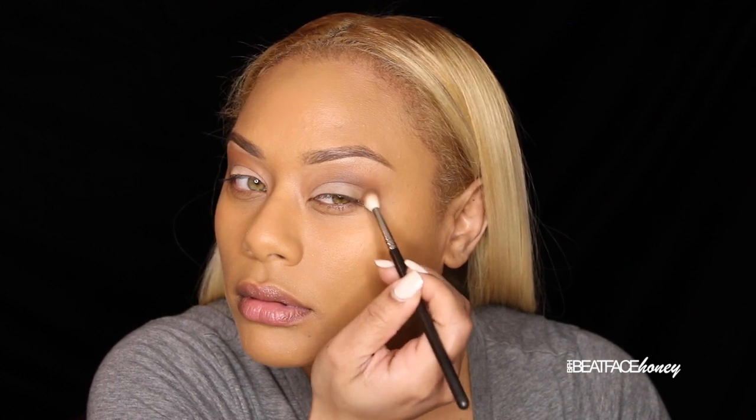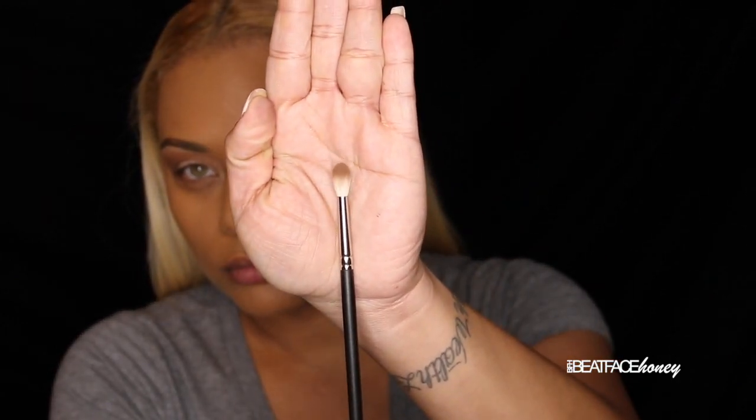Just going to take our darkest brown and put a little darkness on the tail end of the lid. One of my favorite brushes is MAC's 221 brush. Again, taking my MAC Studio Finish concealers, I just mix them. I put my brush in one and then I put my brush in the other. By cutting that edge, I'm making it easier to draw a wing.